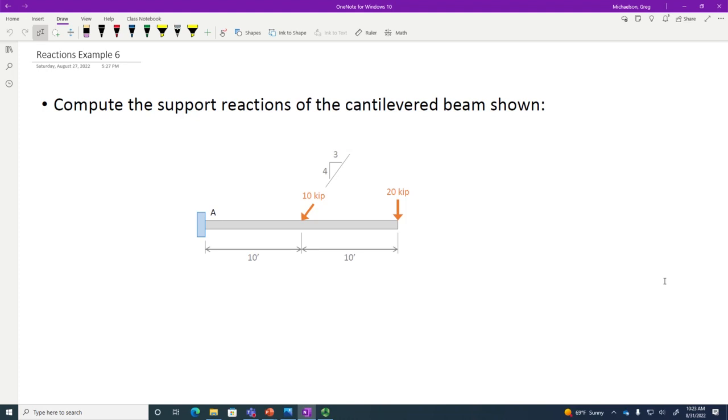You can sort of do it in whatever order that you want, and you will more often than not get the right answer with the same amount of ease. And so cantilever beams are easier from a strategic perspective. Now, the first thing I want to do is indicate the unknown reactions at A, okay? And in this case, there are 3 of them.